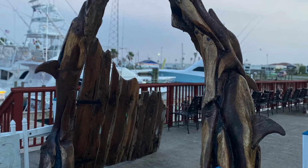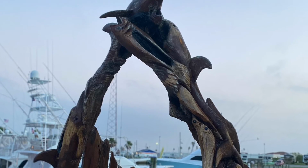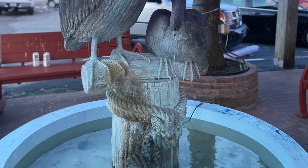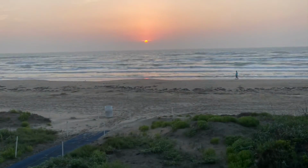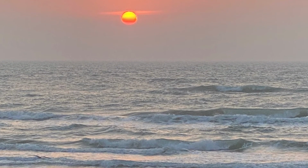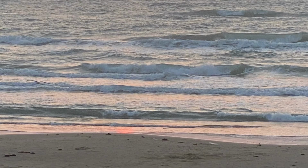This is some of the decorations around the Sea Ranch restaurant around the parking lot. Very interesting and artistic. We had a beautiful sunrise, what I call a fiery sunrise, yesterday morning. Perfect way to start our last day at the beach.